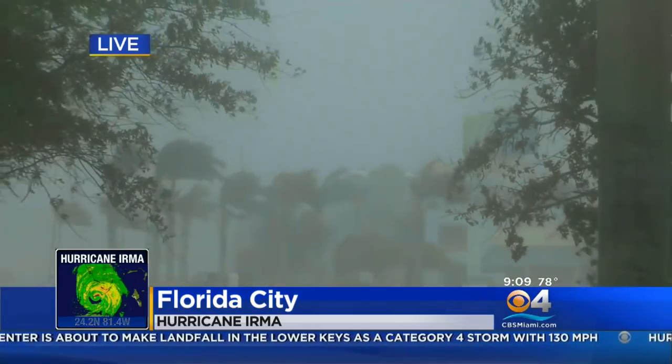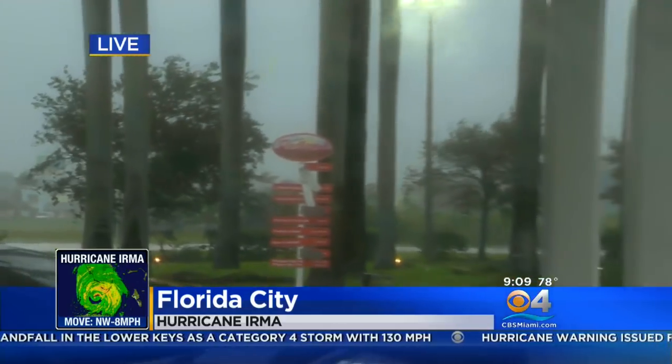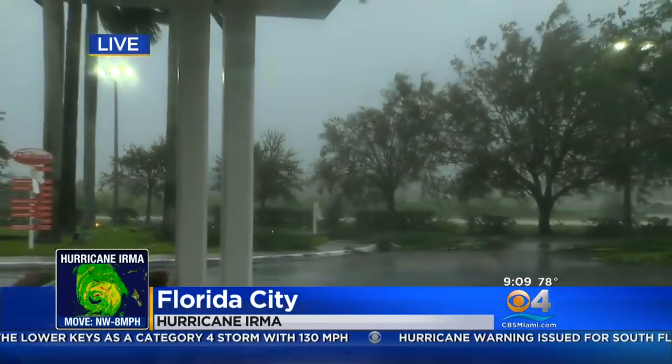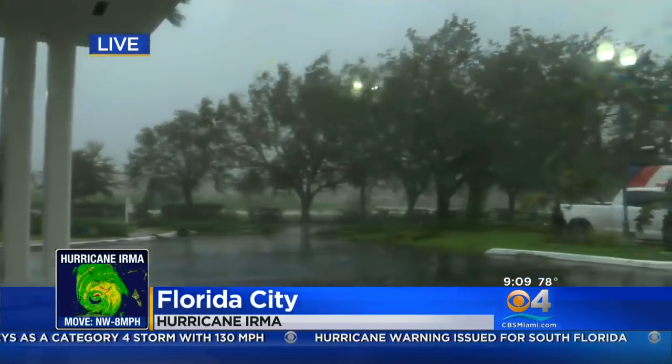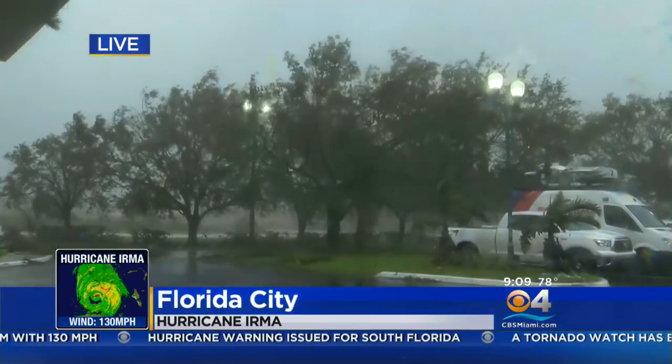But keep in mind, we're seeing strong winds here. That's nothing compared to what they're seeing down in the lower Keys. So if that gives you any idea of what they're experiencing, it's pretty heavy. Ted, you didn't see anyone else out on the roads, did you?